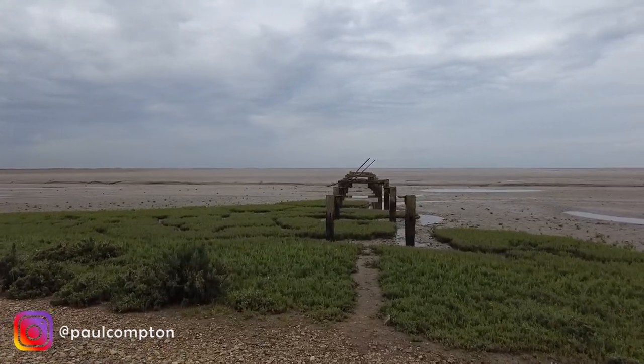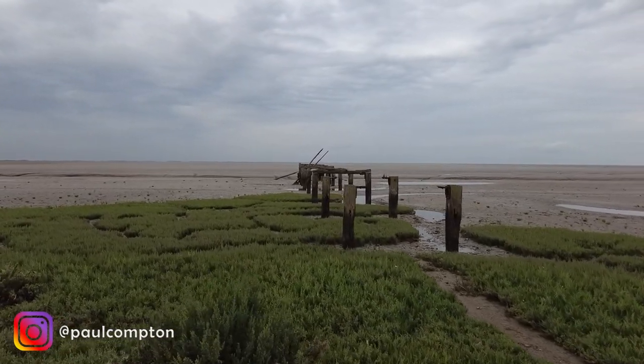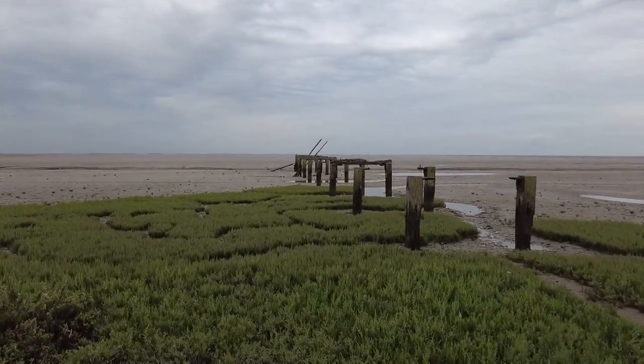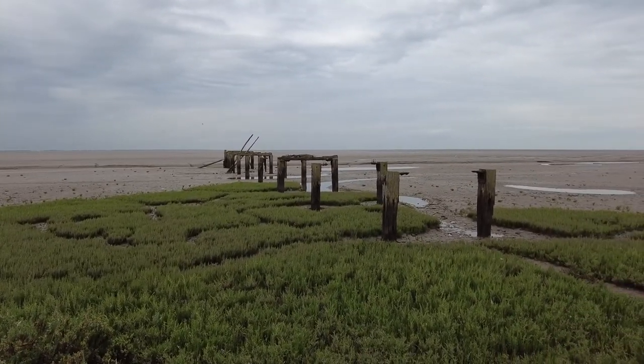So let's see if I can do something with this. Let's see if I can make something out of this. There's a lot of green around it, which wasn't in the image, but this is what I want to try and make something out of. Let's see what we can do with this. So I am set up.